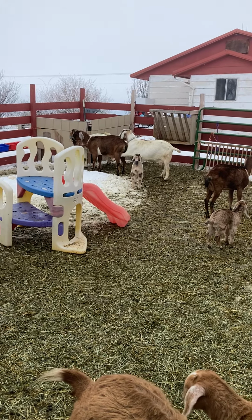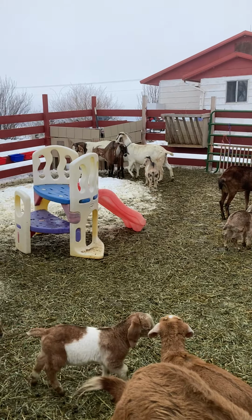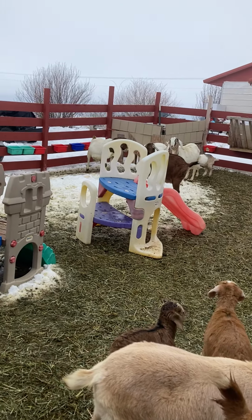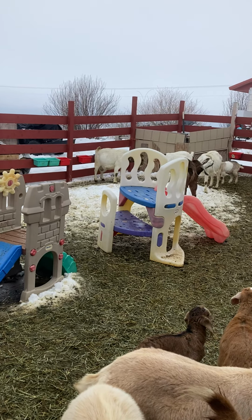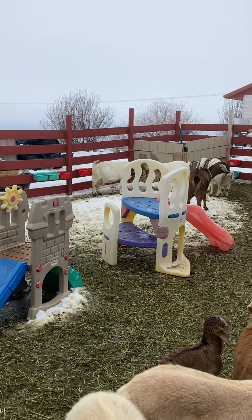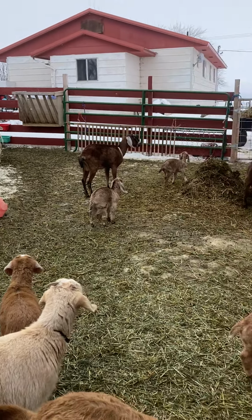This is a new doe we got this year. This is her second freshening. I don't know her that well, so I'm just kind of trying to figure out how she works with her kidding. But her udder's there. We'll just have to wait and see.